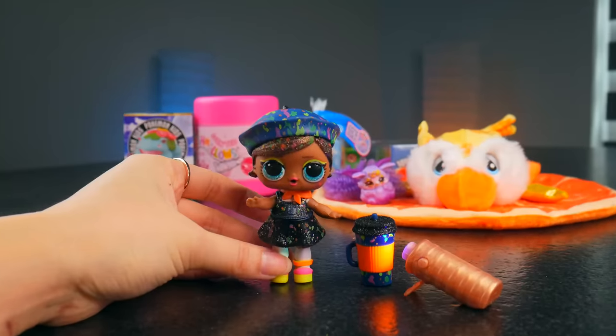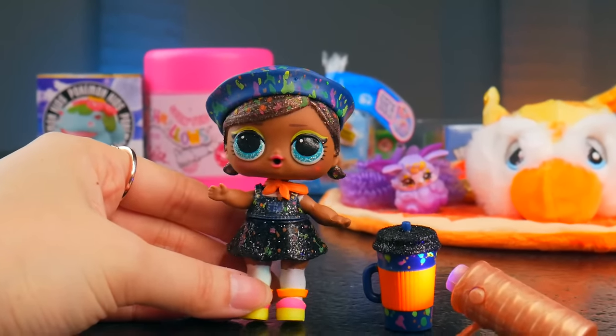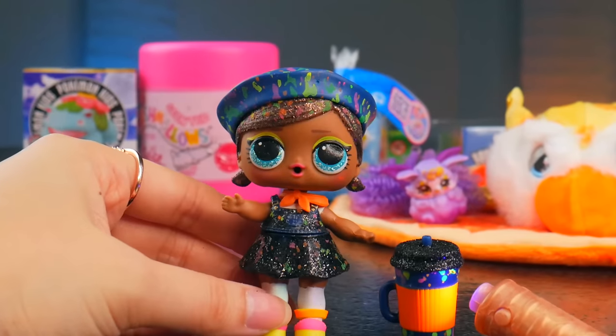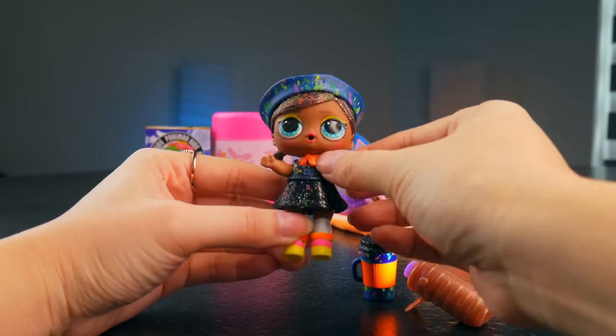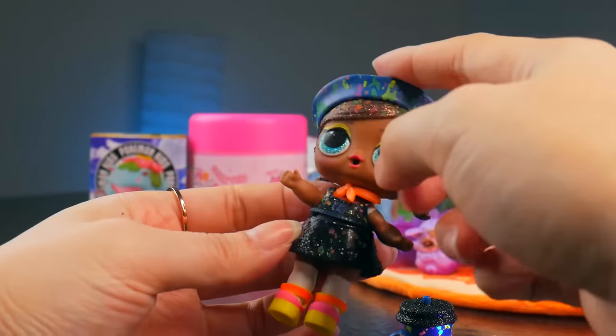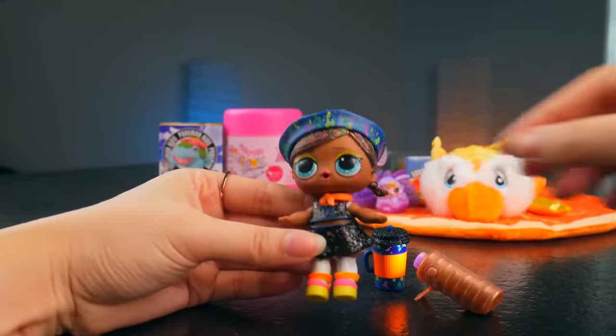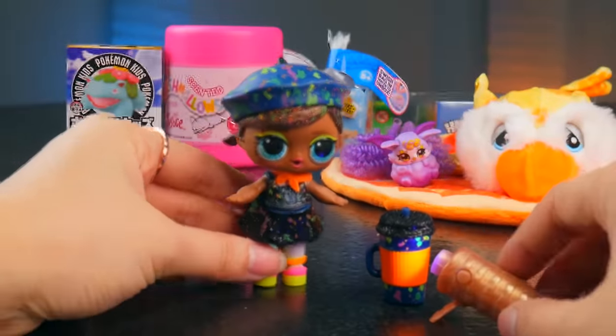Hello. Whoa, we got an ultra rare LOL doll here. It's Drip Drop. She looks fabulous. She is an artist from Paris. Wow. I love her beret and the fact that she has like Drip Drop paint all over her clothing. Very stylish. And of course, we're going to have a light show.